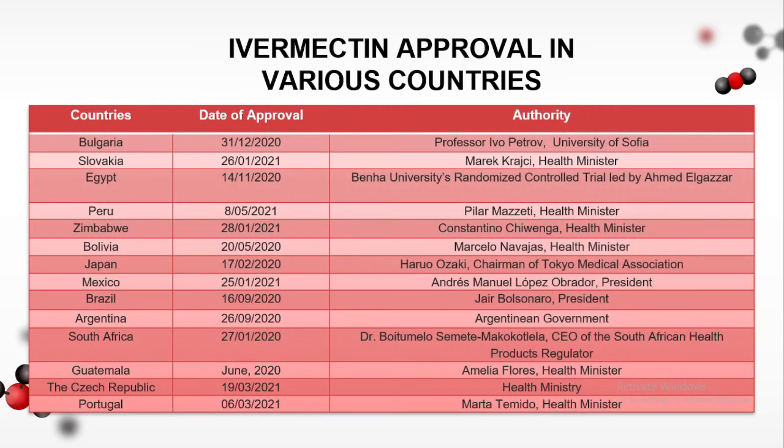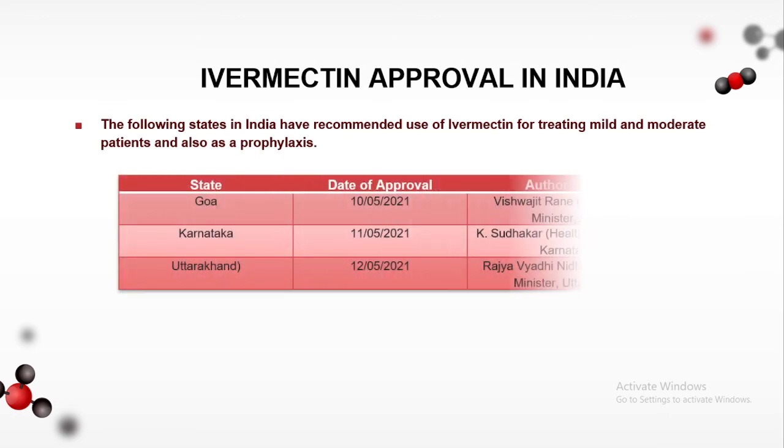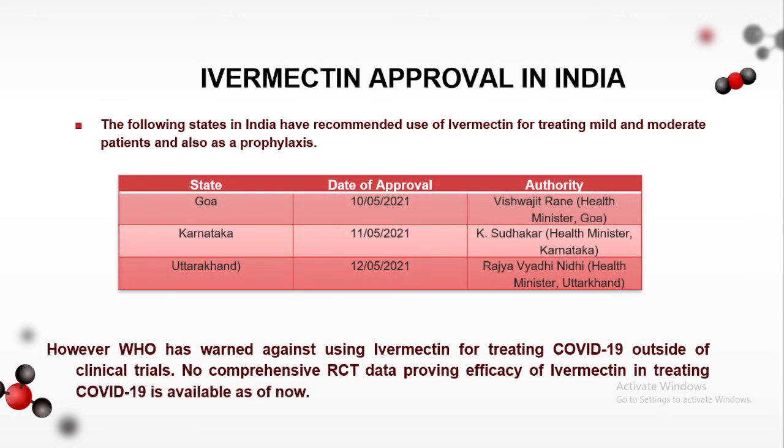Despite the few studies conducted on the efficacy of ivermectin against COVID-19, several countries, mainly in Europe, Asia, Africa, and South America, have improved or approved its use in treatment between 2020 and 2021. It is to be noted that in India, only Goa, Karnataka, and Uttarakhand have approved the use of ivermectin so far. However, WHO has warned against using ivermectin for treating COVID-19 outside of clinical trials. No comprehensive RCT data proving efficacy of ivermectin in treating COVID-19 is available as of now.